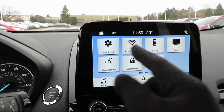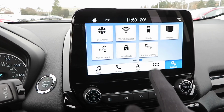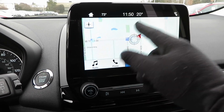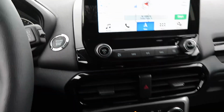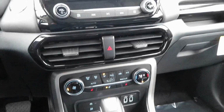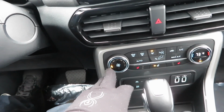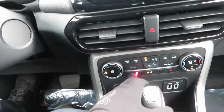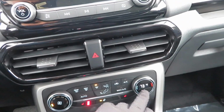I just don't see it in this screen or anything, but you do get Wi-Fi and everything else as well too, but you get the navigation as well. So, and it looks very clean and sharp, crisp, everything. So it's not a deal breaker for me, because you can still listen to your phone and stuff via Bluetooth. Right here you don't have dual climate control, which is a bummer, but you do got heated seats on both the driver's side and passenger side, and that's how you see your heat and everything right there.